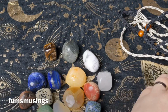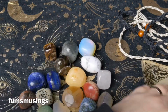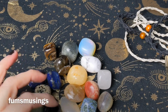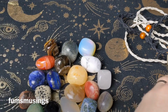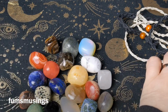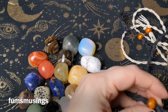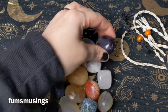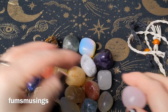Green aventurine, opalite, fluorite, smoky quartz, obsidian, green hair jasper, carnelian, although that could be the jasper. It's one of the two. Cherry quartz, citrine, and then I'll take these out because this didn't come with the little necklacey things. Amethyst and rose quartz.